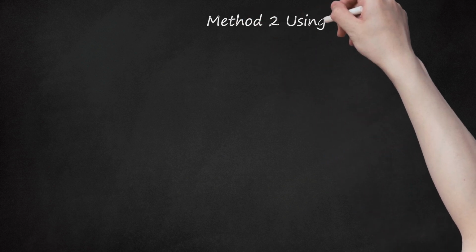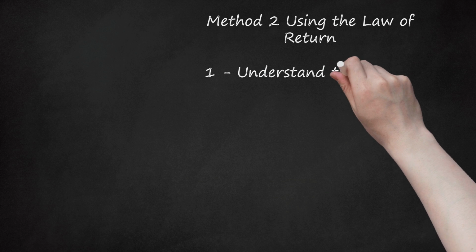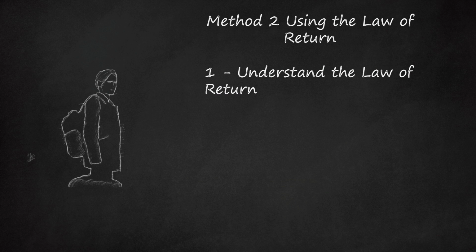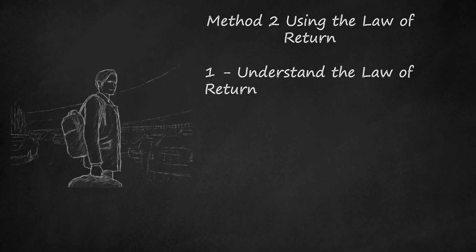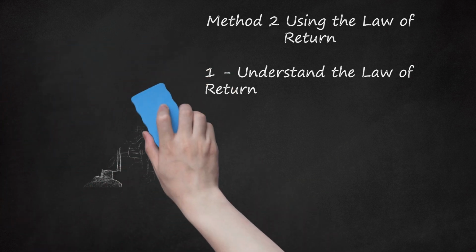Method 2: Using the law of return. 1. Understand the law of return. The law of return is a rule enacted by the Israeli government in 1950 that allows all Jews, both ethnic and religious, to return to Israel as their homeland and gain citizenship. This law was created largely to create a route to safety for Jews who were displaced by the Holocaust, and for their descendants. A returning Jew is called an ole, male, or an olah, female.